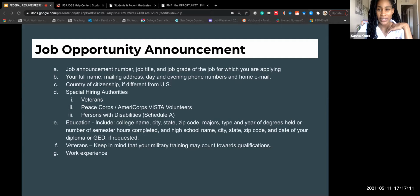Things that you really want to pay attention to and detail out are the JOA number, and also the job title and job grade for which you're applying. You're going to need this information on several aspects of your resume, and I'll show you where those are located on your actual federal resume. You want to make sure that your full name, your mailing address, a daytime phone, and a home email address are accessible on your resume.